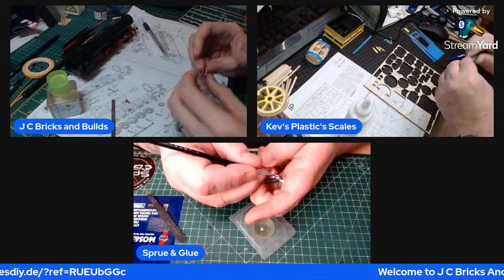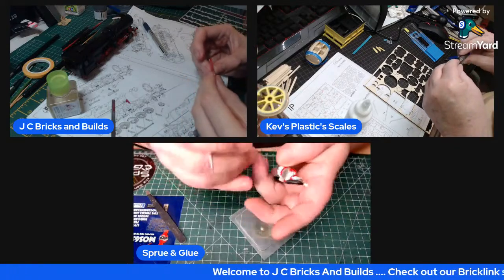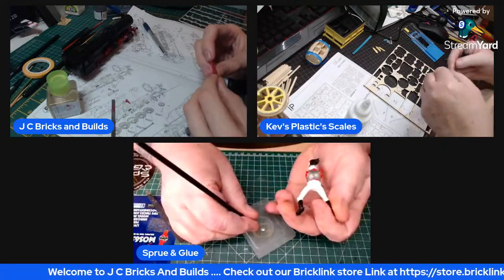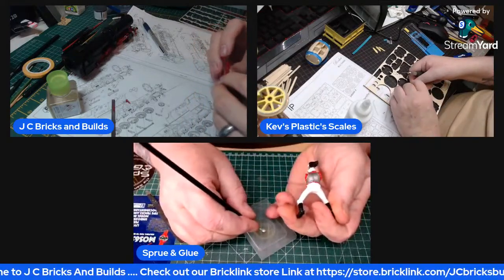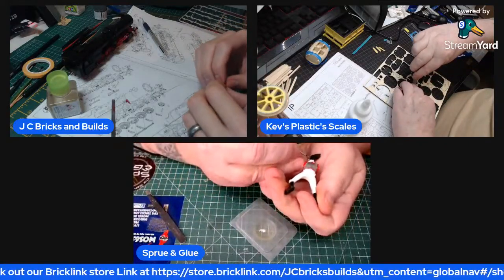Not if James has got hold of it. Well, it also depends how many squidgels he's using. Very true.